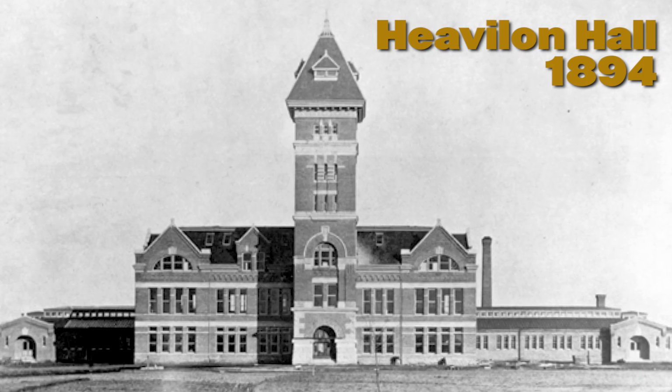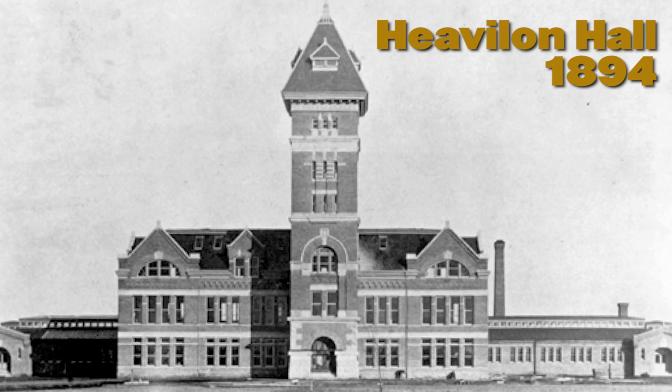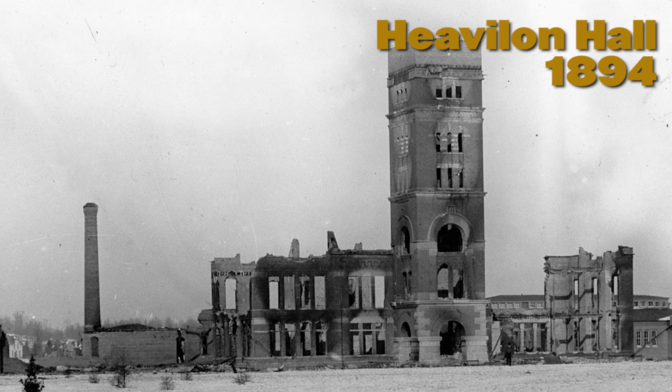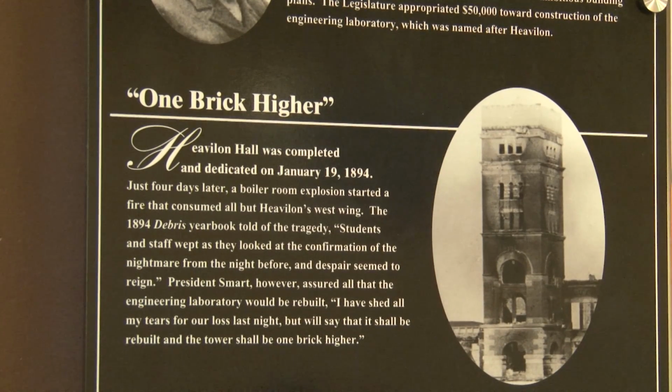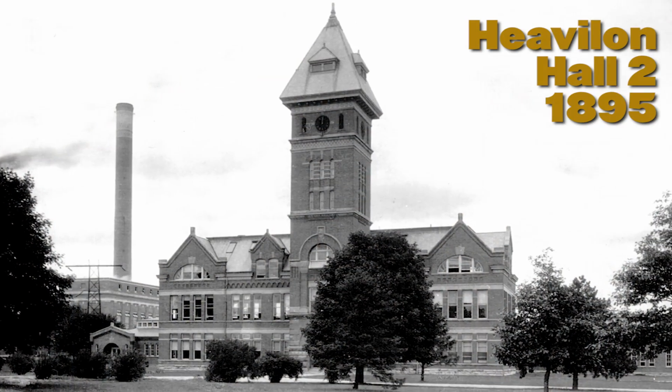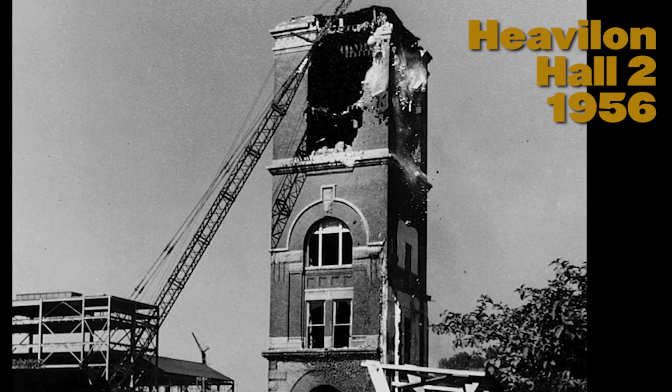The first home for mechanical engineering was Heavilon Hall, and that was also the building they built, and it immediately burnt down. And then they spent about 3 years or so gathering the money with the slogan, "One brick higher," that they were going to build it bigger and better than the previous hall. The second building did have a clock tower associated with it, and it stayed there until 1956, I believe it is, and that's when they tore down the hall.